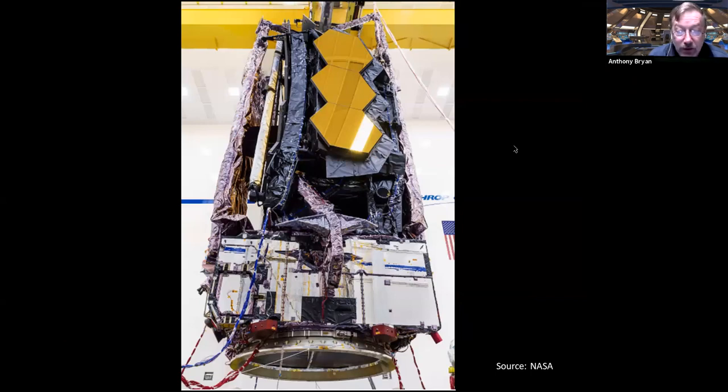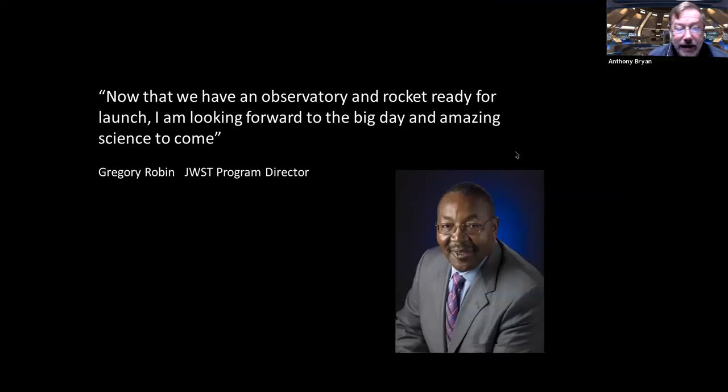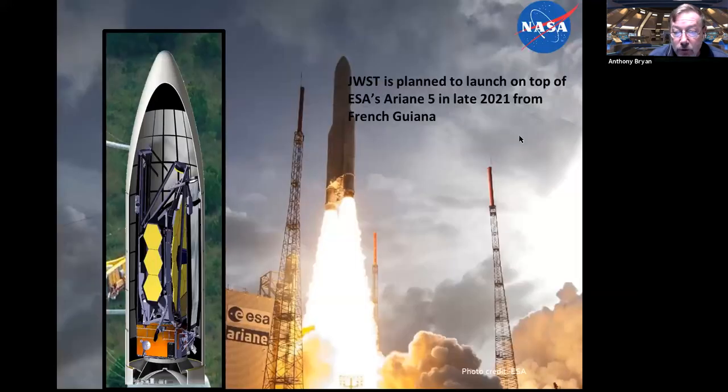So here's the telescope that is folded, as it would look basically within the fairing of the Ariane 5 rocket. So now we're gonna move on to mission. After decades of waiting, here we are. And so I have a quote from the James Webb Space Telescope Program Director, Gregory Robin. "Now that we have an observatory and rocket ready for launch, I'm looking forward to the big day and amazing science to come." And I hope that we all are as well. The James Webb Space Telescope is planned to launch on top of a European Space Agency's Ariane 5 rocket in late 2021, December 18th of 2021, if the schedule holds, from French Guiana.